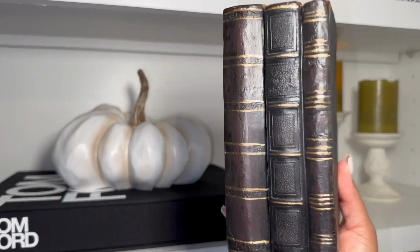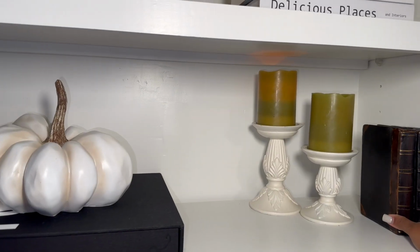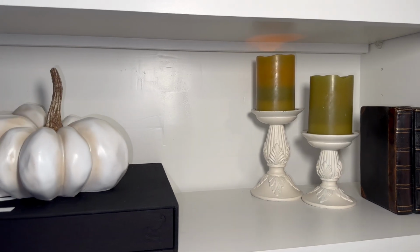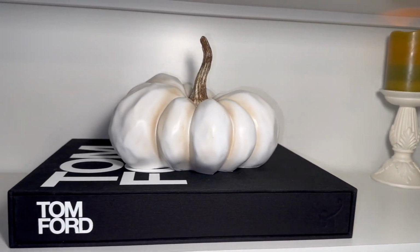This is another fake book decor that I bought on Amazon. Absolutely love it. It looks like a stack of books, but it's actually a decor piece.